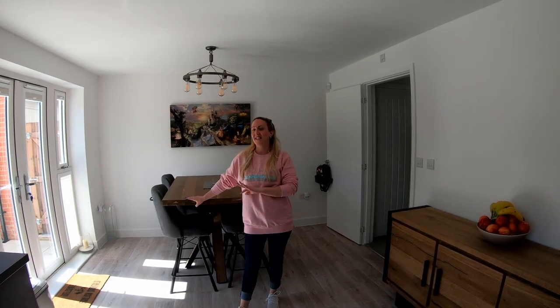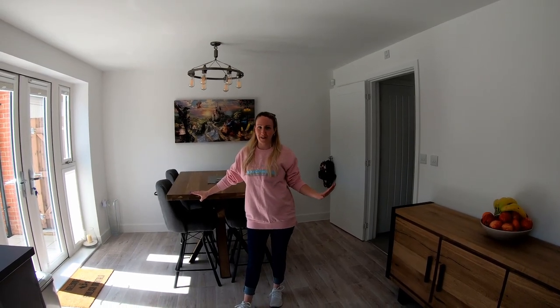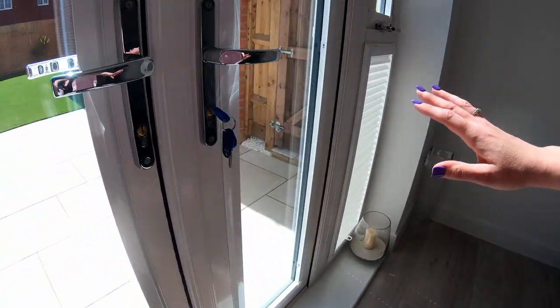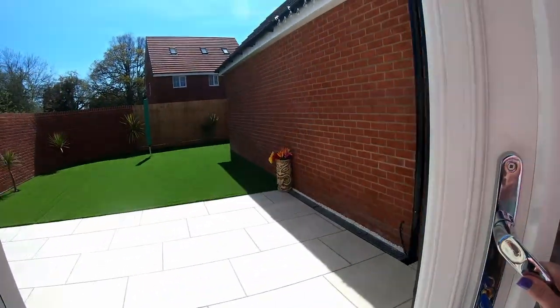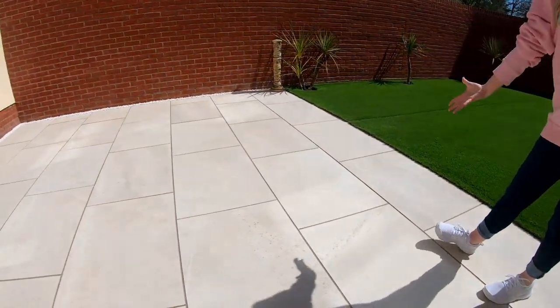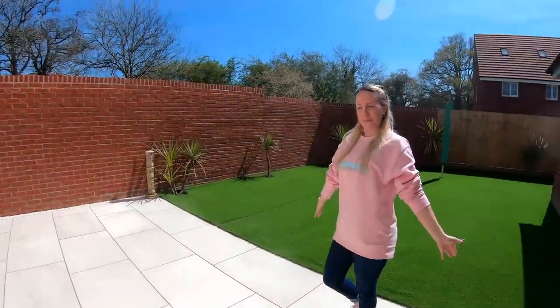Guys, you've waited months to see the reveal, and now it's the time. Come with us. So, here is the finished product. We have been waiting for months and months for this. It's just, I'm in love. We have gone for a Florida, tiki, beachy theme, basically.